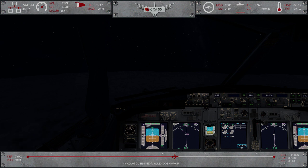Boston Southwest 5238, we're clear to land Providence. Southwest 5238, my apologies, sir. 5238, turn left heading 270, then maintain 2000. Left 270, 2000, Southwest 238.